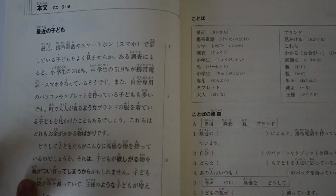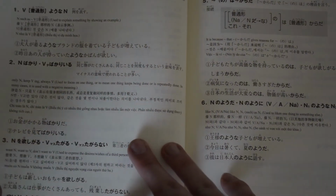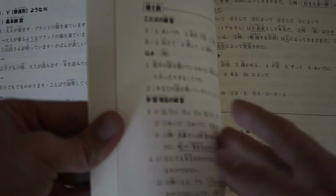One thing to note about this book, it is almost entirely in Japanese. The words don't have English translations. You have to look them up on your own or have a teacher or tutor tell you what the meaning is. Everything except for basically a single sentence grammar instruction is in Japanese.